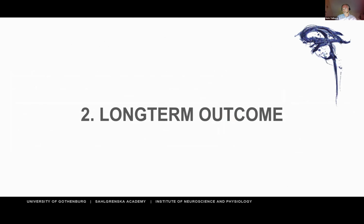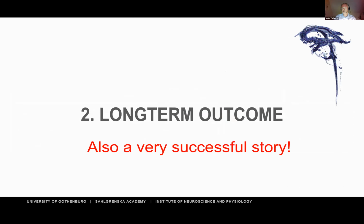Now, if we look a little bit at the long term, because it's important to consider what happens after the first revisit for 3, 4, 6 months or a year. Are these results lasting? And my answer to this question is yes, mainly.